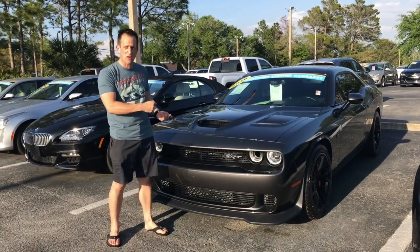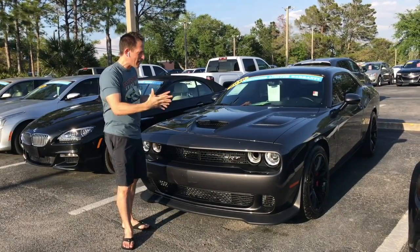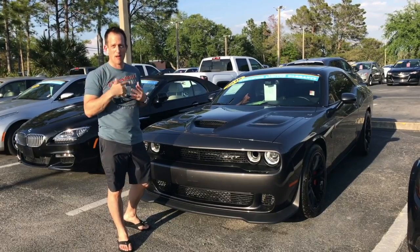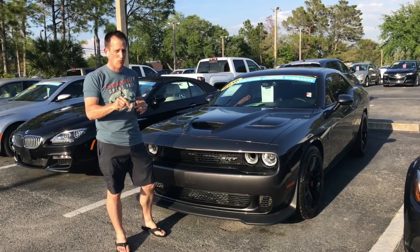Because remember, when these Hellcats came on the market, just like the Dodge Demons, people were paying a premium on top. But anyways, let's take a look at this Dodge Hellcat, excuse me. I'm excited about the Demon too, so I'm really looking forward to that coming out. I will be bringing it to you very shortly, so stay tuned on Raiti's Rides.